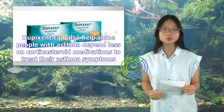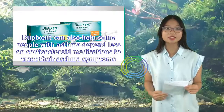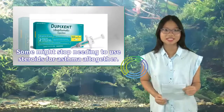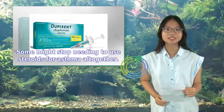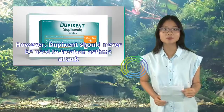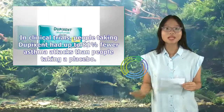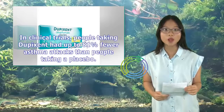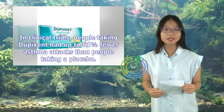Dupixent can also help some people with asthma depend less on corticosteroid medications to treat their asthma symptoms. Some might stop needing to use steroids for asthma altogether. However, Dupixent should never be used to treat an asthma attack. In clinical trials, people taking Dupixent had up to 81% fewer asthma attacks than people taking a placebo.